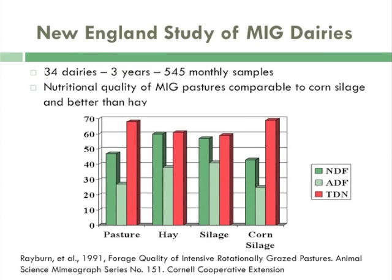This diagram really shows the impacts of MIG on forage quality. This is the result of a 3-year study where forage samples were collected from 34 different MIG dairies in the New England area, and then contrasted back to hay and silage samples for key quality assessments like total digestible nutrients, NDF, and ADF. Managed appropriately, these pastures were comparable in quality to some of these harvested type feeds, and without the equipment and labor costs that were associated with growing, harvesting, storing, and feeding a TMR. In this case, the cows did the harvesting.